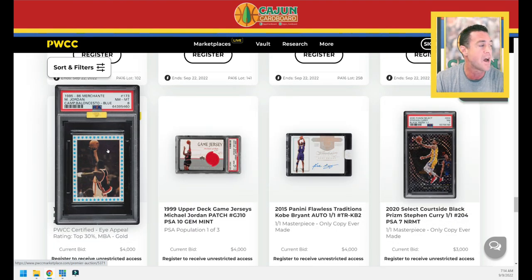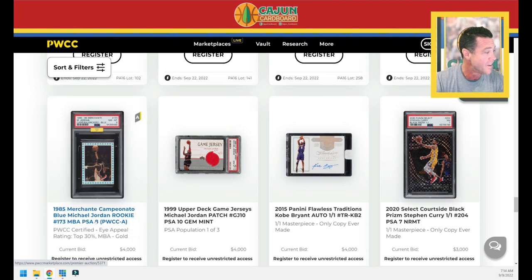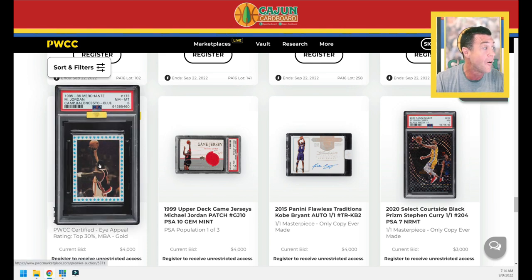This is a Jordan Mercante. Stanley Siratinsky, Stan the man, who is famous for collecting Jordan cards from all around the world. We'll be looking at this card in a PSA 8. He's probably got 7 of them already. It is a PWCC top 30%. It's a PSA 8. I don't know a damn thing about it.